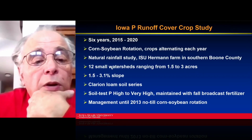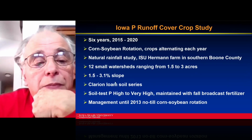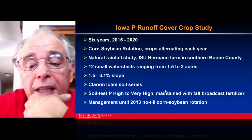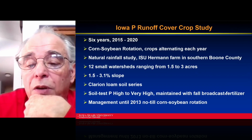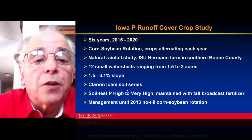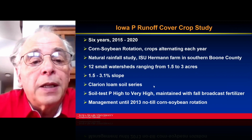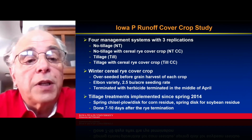So we set up 12 small watersheds ranging from 1.5 to 3 acres. This is the slope, Clarion soil. The soil test P was high and very high, and we maintained it high to very high with broadcast fertilization. And then the management until 2013 was no-till corn-soybean rotation. So the tillage treatments were started in 2014.